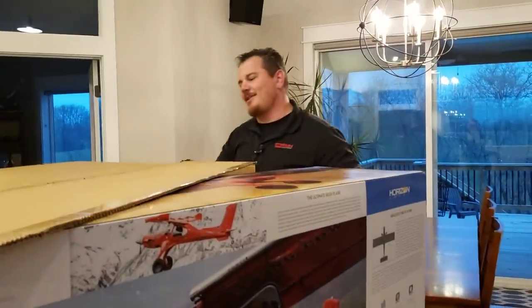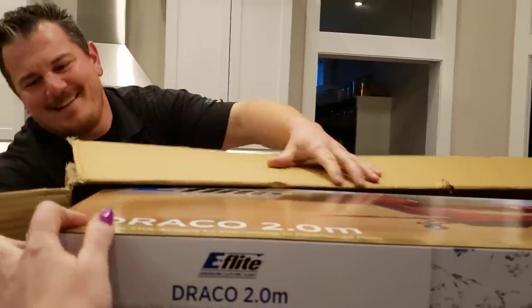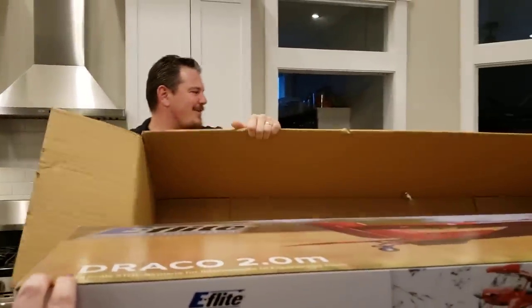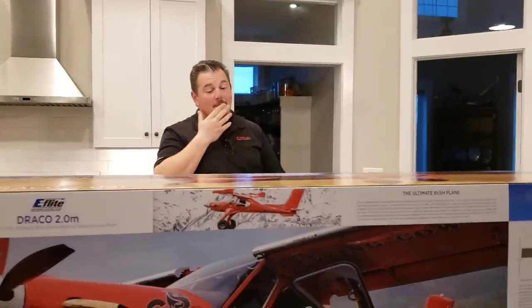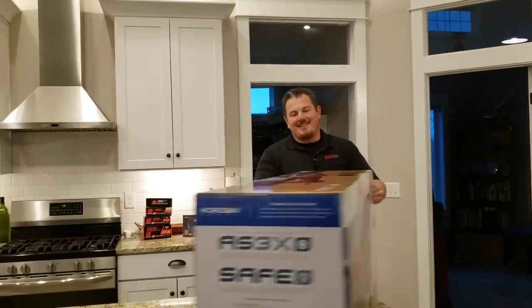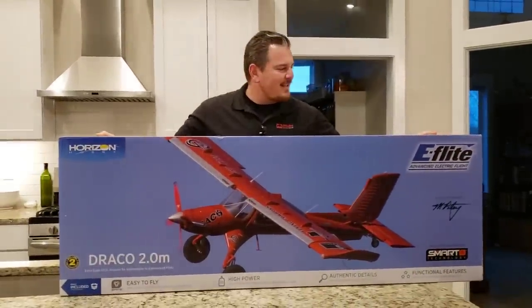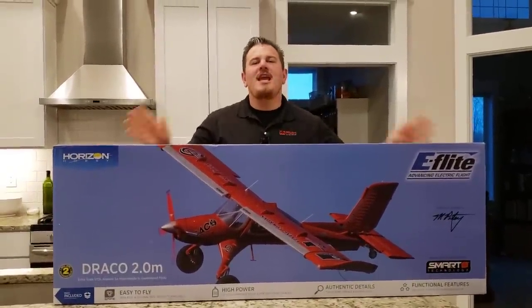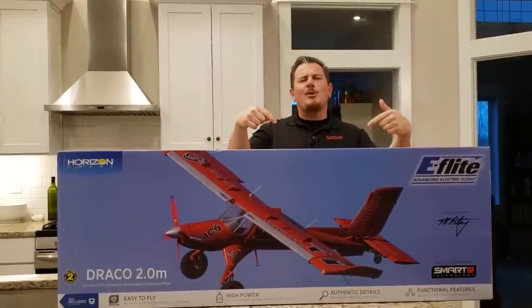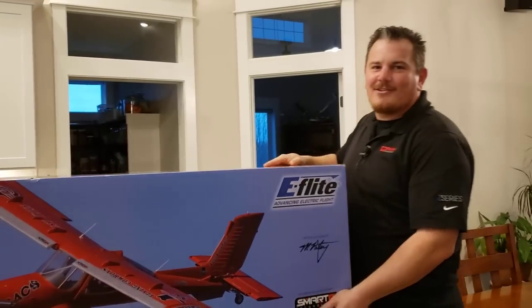Okay, so we're almost opened up here. This is pretty exciting. Some of you have been a little bit more patient than others with us on this. Wow, that looks good. That's cool. That is so huge. It's huge, and I know huge. This thing is 2 meters. That is 2 meters, okay?